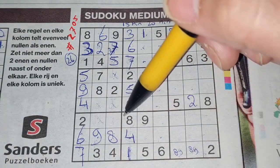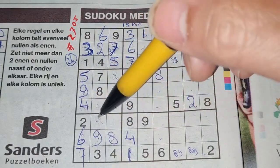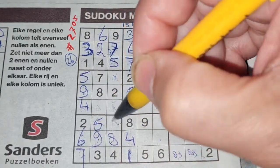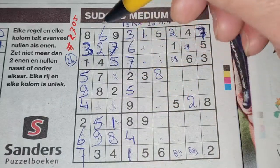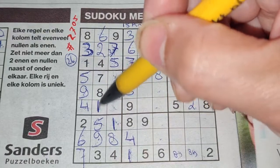2 numbers left in this big square for the numbers 1 and 5. 1 and 5, we see here 5, no 5 there. 5 should be here, and the 1 goes there. 1 in this column, 1 in the third column. So the column between the second column, the only place for the 1 should be there.